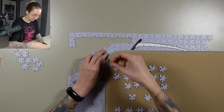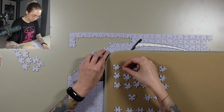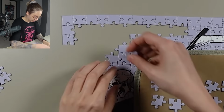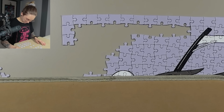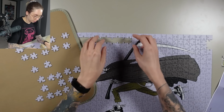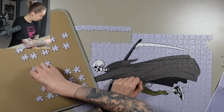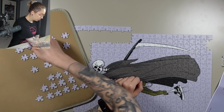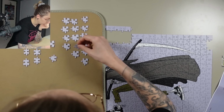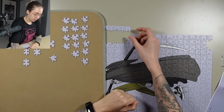Okay. Systematic. One by one. I don't have a choice. And if none of these fit, I have a problem. There we go. Okay, now for the tricky part. We're gonna disconnect this, start here, tiny piece. Shouldn't be too hard to find. How is that? Oh, got it.